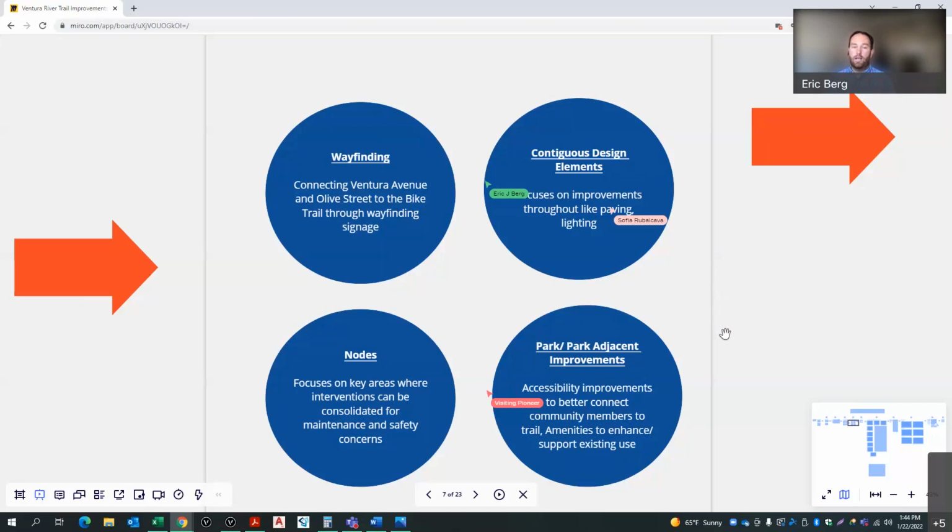The second contiguous design element is fencing. A lot of the fencing along this stretch of the trail is in disrepair and is falling down. And so this is a tremendous opportunity to repair in kind and provide nicer, better fencing along that stretch, which is a very expensive improvement, again, that would be difficult to fund through other avenues.